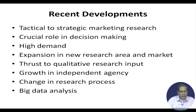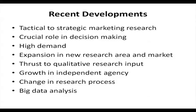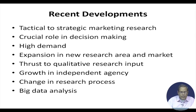Then there is high demand for marketing research services now. Most people are learning marketing, and they want these services to tell them what kind of customers they have and what requirements the customers have, so that the marketing research firm can tell marketers about them and give them a direction in which to work in order to make their products and services profitable in the marketplace. Expansion in new research areas and markets, thrust to qualitative research input, growth in independent agencies, change in research process, and big data analysis are some of the recent developments in the marketing research services industry.